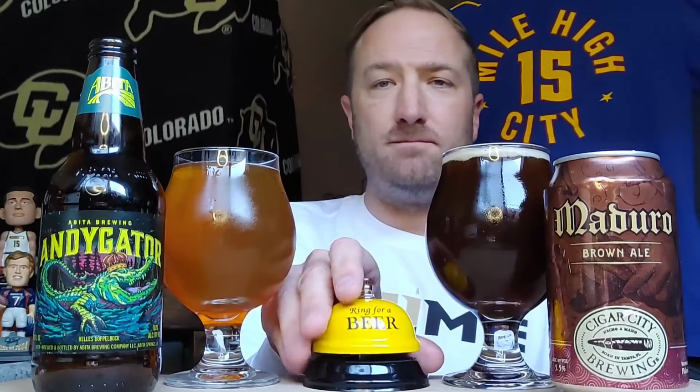Cigar City Brewing out of Tampa, Florida. This one is called Maduro Brown Ale. 5.5 on the Richter. Tap in. Let me just make sure they're right.